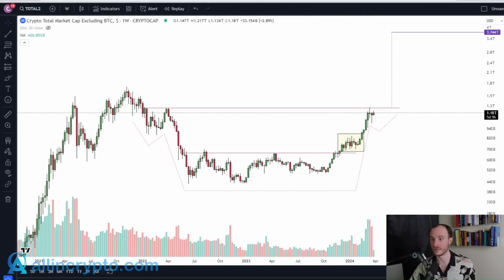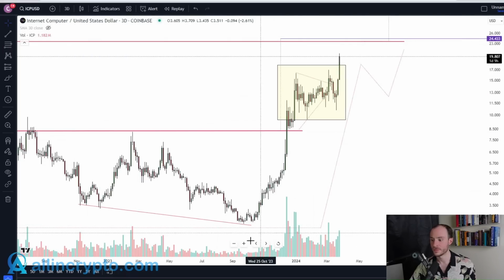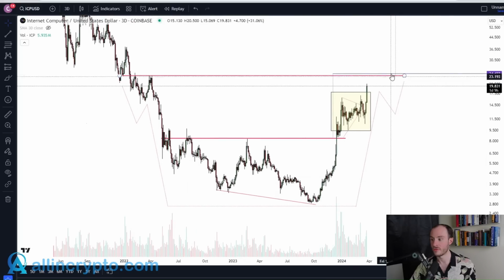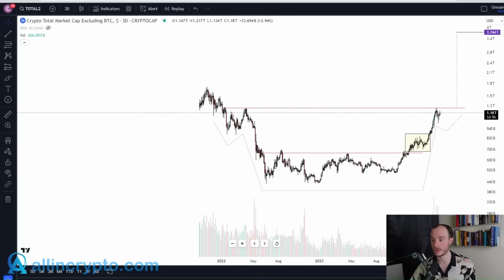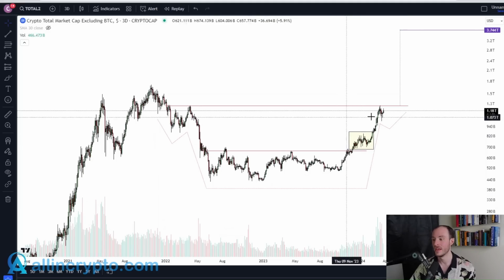Or a key level of significance, which is where ICP, let's zoom out, is currently heading towards. We believe it is going to be a key level of significance that is going to shape up that right shoulder in a similar fashion to exactly what the Total 2, which is everything excluding Bitcoin, is doing. Now, we think Total 2 is at $1.1 trillion. It's getting to $3.7 trillion. That's a narrative that supports the entire crypto space, certainly the altcoin market, and ICP is going to be a massive beneficiary of that.